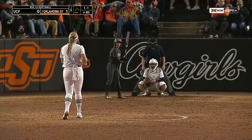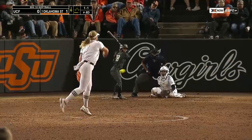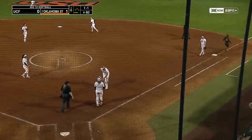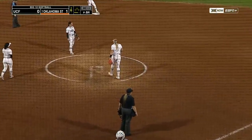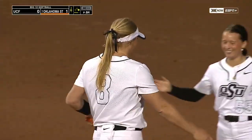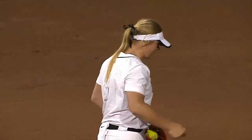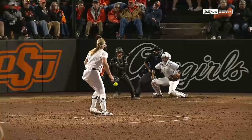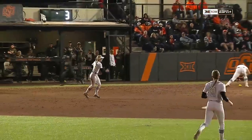UCF has had opportunities in this ball game. Pitch. Roller to the pitcher. Kilfoyle bobbles it. That's a tough play. And Burge will be on for the second time. Looked like a ball that was playable. This is a slow dribbler and a rare mistake from Lexi Kilfoyle.